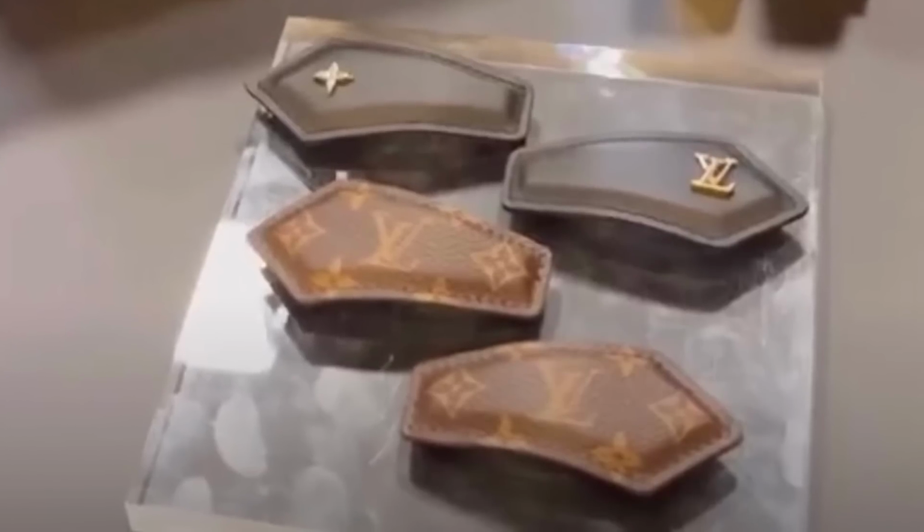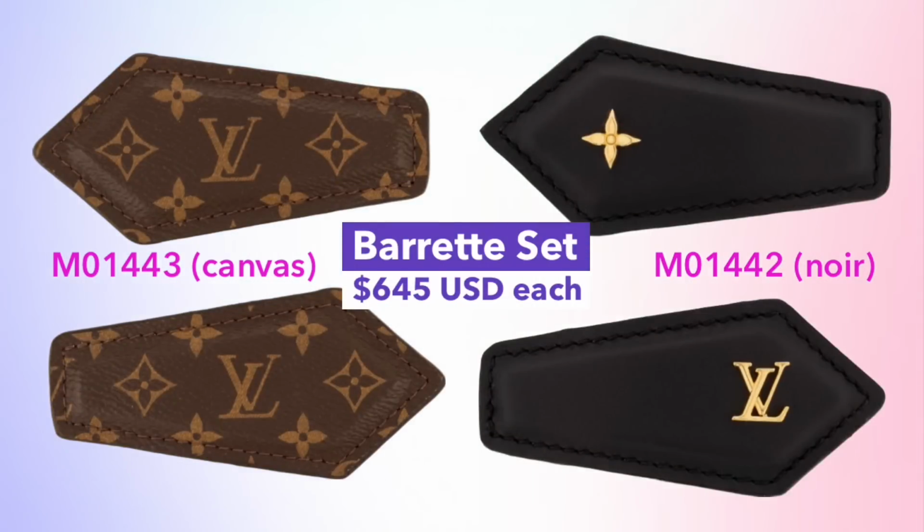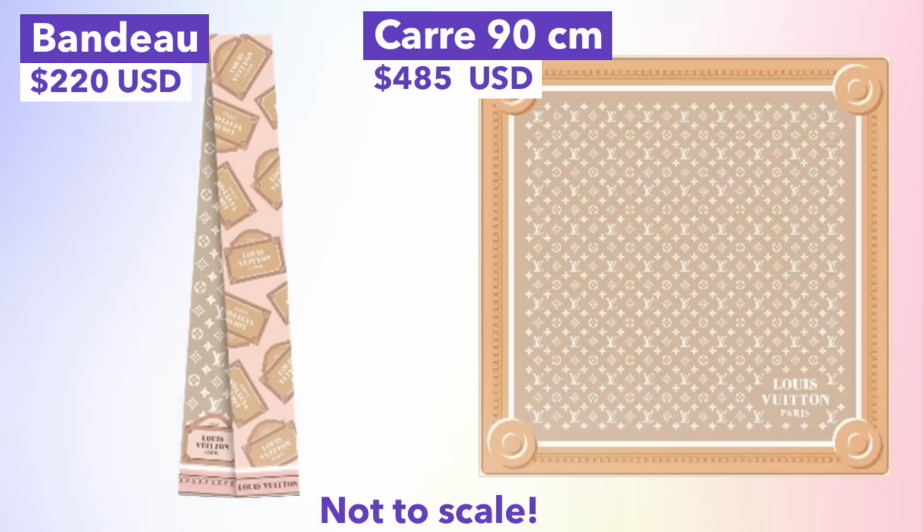They don't appear to be thin or flimsy, but this monogram canvas one, to me, looks like an Etsy item. There's a lot of Etsy sellers using Louis Vuitton monogram canvas and upcycling it to make different items. That's what I think of when I see these barrettes. If you'd like to buy an accessory, I think a much better option is going with a silk. There's a bandeau, which I think is beautiful here for only $220. Or a 90 centimeter silk scarf for $485. These can be styled in so many different ways and cost a fraction of the price.